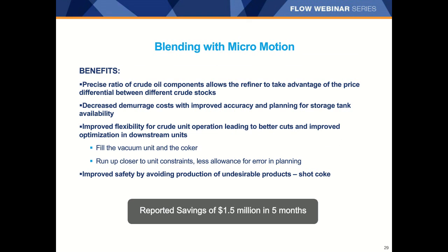The economic and process benefits that they realized were significant. Blending with the precise ratio of crude oil components allows the refiner to take advantage of the price differential between different crude stocks. When their planning and scheduling model gives them a target blend recipe, they can match each of the components to within plus or minus 0.1%.